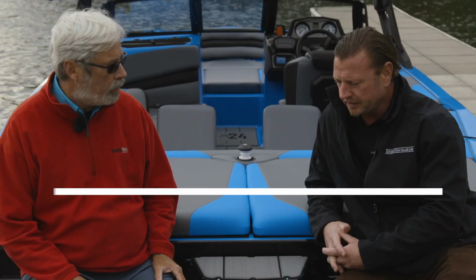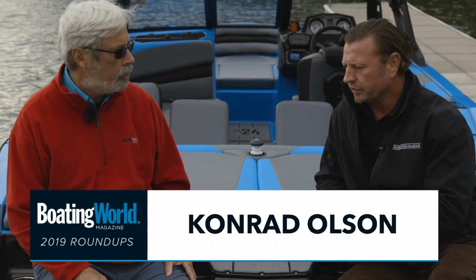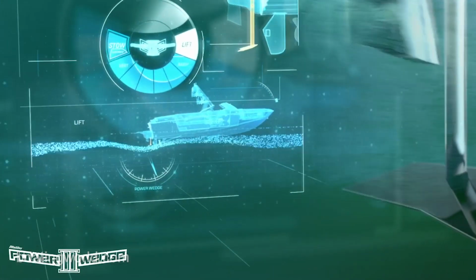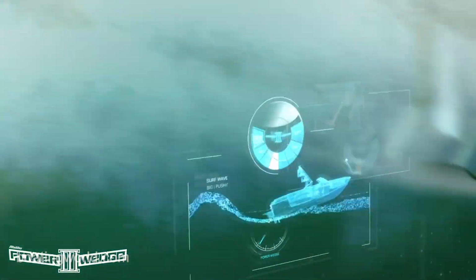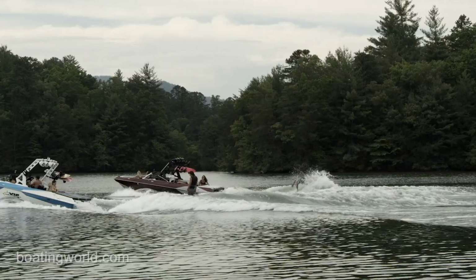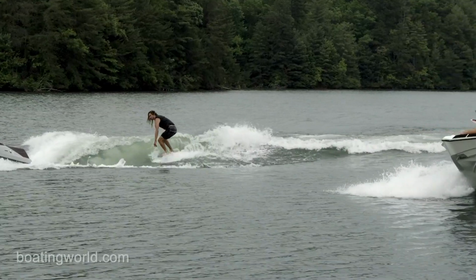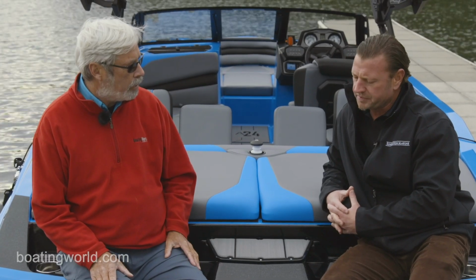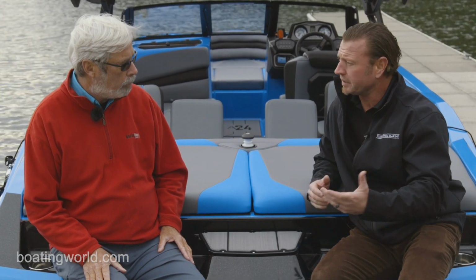Sure. It's just the ability to adjust your wake and wave by either your surf band or the dash, just to make that wave customizable. We can take you from a beginner level wave all the way to a pro level wave with the push of a button, whether you're riding behind the boat with a surf band or your driver is adjusting it for you. And that comes with the surf pipe too, right? It does, yep. With the Power Wedge product, the surf pipe becomes standard for the boat.